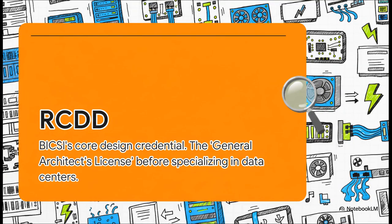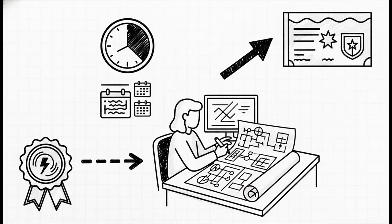So after you get that field experience, the next major milestone is the RCDD. Think of it like a general architect's license for technology infrastructure. It proves you understand the design principles for cabling and networks in all kinds of buildings, not just data centers. This broad expertise is what makes you eligible to specialize later on, and frankly, it's a requirement for a lot of high-level design jobs.